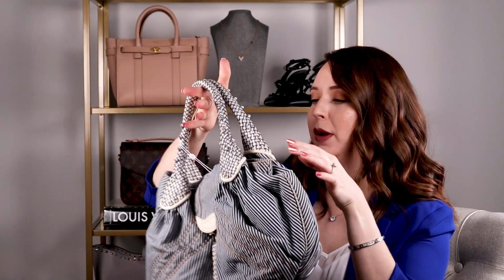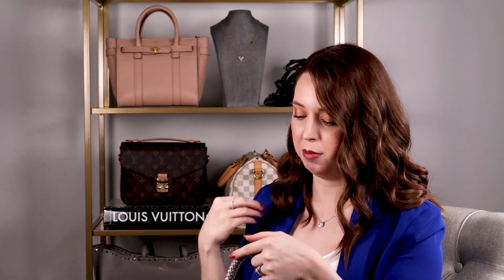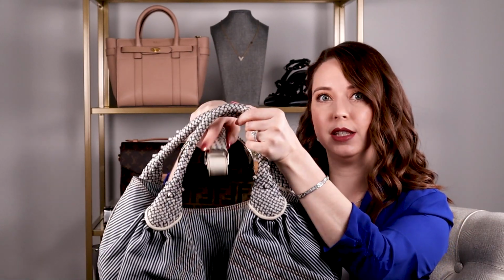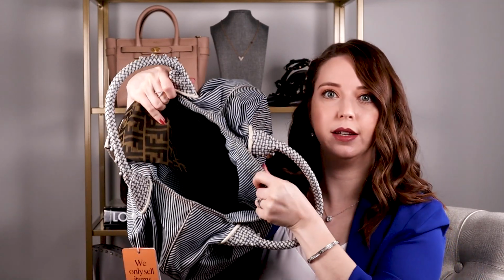So I have the certificate for that, and it is certified authentic. But I'll show you guys a little bit more about the bag. Because it does have an odor, I actually think this was previously owned by a smoker, which was pretty common with these bags because of the style. It doesn't have a zipper closure or anything. This is how you open it, and then it's kind of open on the inside.